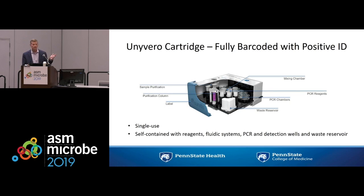The cartridge here, it's fully barcoded with positive ID, and you can see here the chemistry all takes place in the amplification in here. Won't read this to you, but that's where in that cartridge all the chemistry is being done. It's a single-use cartridge. It's self-contained with reagents, fluidic systems, the PCR master mix, and detection wells, along with a waste reservoir, all in that one cartridge.